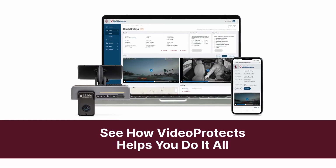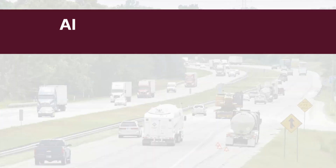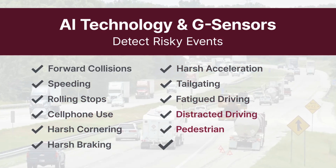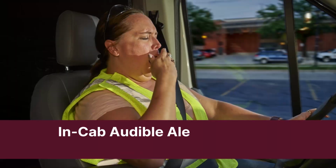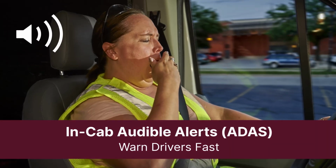VideoProtects helps you do it all with road and dual-facing dash cams that provide crystal clear proof of an incident. Combined with AI technology and G-sensors that detect the most common and serious risky driving events. Our technology even warns drivers of a detected event for faster response. The Advanced Driver Alert System offers real-time feedback to the drivers as they encounter risky situations on the road.